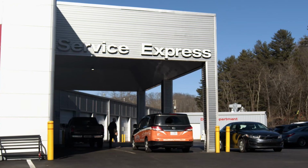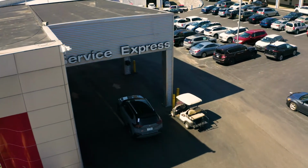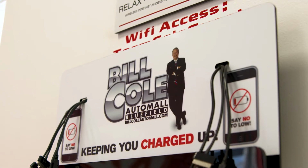When you stop by the dealership, pull up under our weather-protected canopy and one of our service managers will come out and greet you. At that time, one of our certified master technicians will perform your vehicle's inspection. You can then wait with us in our comfortable customer lounge that includes amenities such as TV, free Wi-Fi, or take advantage of our free shuttle service.